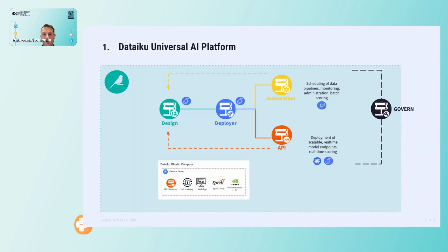To go a little bit deeper into what the Dataiku platform is, it's not just a set of concepts for people who actually own the infrastructure. It's generally a set of a few nodes: the design node where you build your project, and the production zone with the automation node and API node, where respectively you deploy your batch use cases on the automation node and your real-time use cases on API nodes. All that is governed by the node called Govern, and with the deployer in the middle doing the orchestration of project deployment from the design to the production zone.